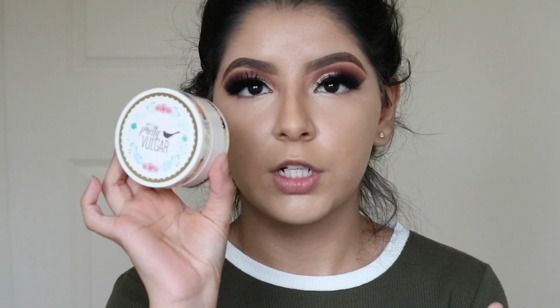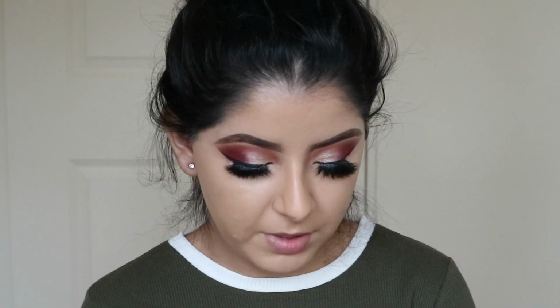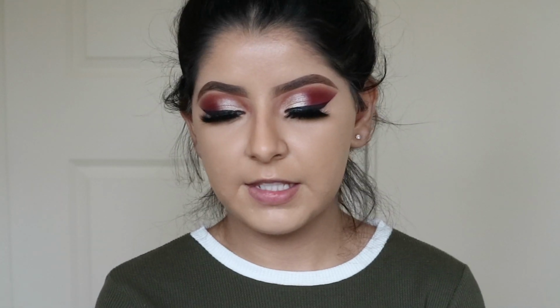I'm gonna go ahead and do all of the makeup that I can't do using the box off camera, and then I will be back to show you the rest of the box. All right, so I am back, and I know I look completely different. I have a whole bunch of makeup on, but I'm not quite done yet. So the next thing in the box is this pretty Vulgar setting powder. I haven't set my under eyes or my face yet, so I'm gonna be using this powder to set everything.